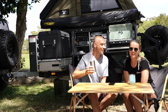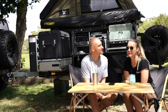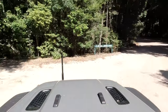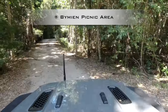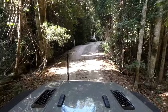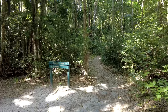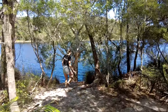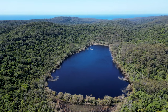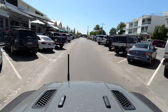On a freshwater track, if you want to see something different, you can also stop at the Bymien picnic area. That's how you pronounce it? I'm not sure. But it's also the start of a beautiful hike to Poona Lake. I think it's about like 1.5 hours to get there. We saw some beautiful photos on Instagram because you can swim there. It's a beautiful beach, but yeah, there was too much water in there. That means there was no beach left, so no swimming either. Yeah, but from Rainbow Beach, you can get there in only 10 minutes with a two-wheel drive, so it's still a fun hike to do. Yeah, absolutely. We definitely recommend checking it out.